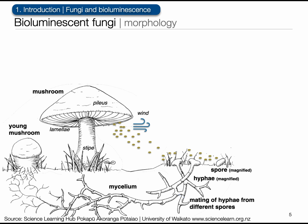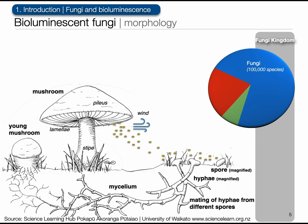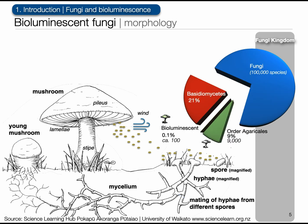Currently, there are 100,000 fungi described in the literature, but the estimation is that there are between 1 and 3 million species. 21% of fungi described are Basidiomycetes. 9% of them are Agaricales, in which occur all of the 105 bioluminescent known species.